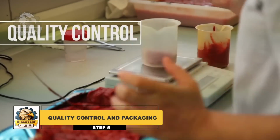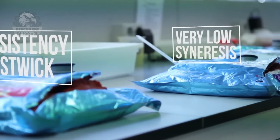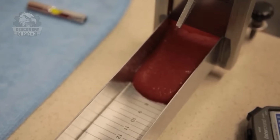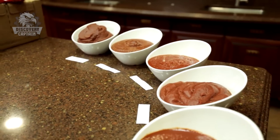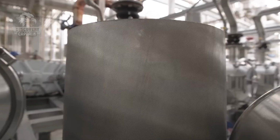How is the safety of tomato ketchup ensured for consumers? After bottling, the ketchup undergoes sterilization to kill any remaining bacteria. This process extends the product's shelf life. Each can of ketchup can be traced back to its source, from the farm to your table. The manufacturer keeps detailed records of harvest times and batch numbers, ensuring complete transparency and traceability.